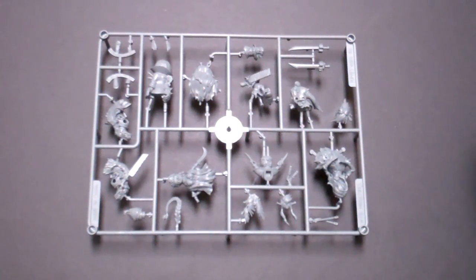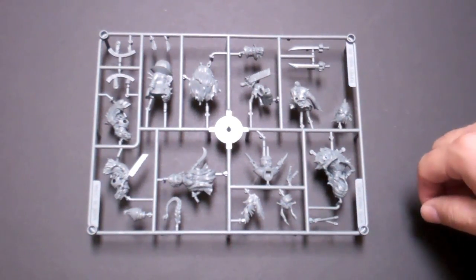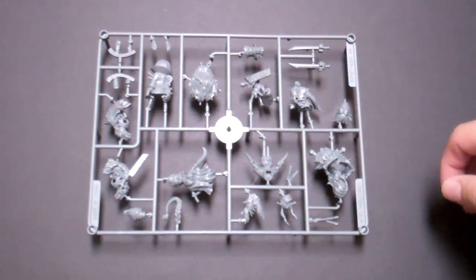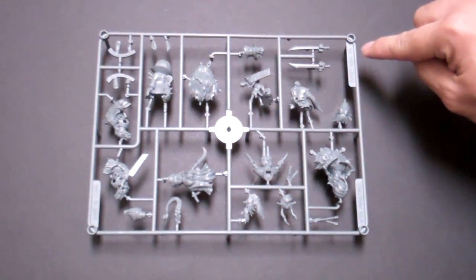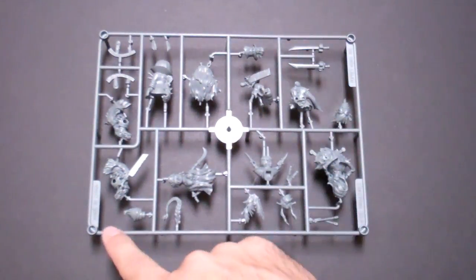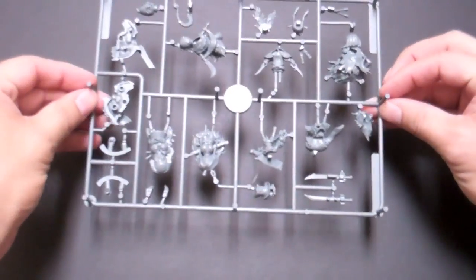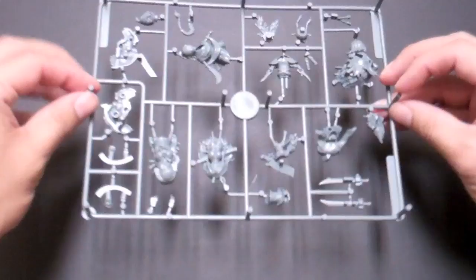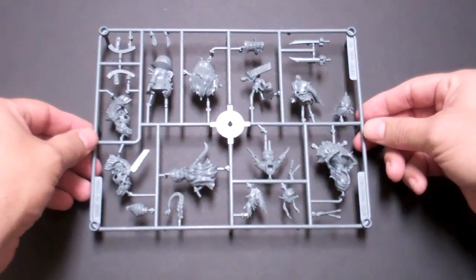This sprue right here, as you can see, has 3 informational tabs on it. They're going to give us a little bit of background as to exactly what Wyrd's been up to. We have Wyrd Miniatures, Puppet Wars 010, it's a sprue number over there, and then we have Made in China. Let me flip it over really quick. We do not have a copyright year on this one, maybe on one of the other ones.